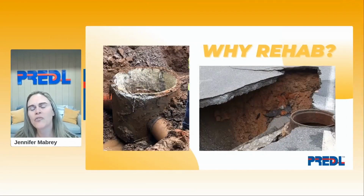So it's important for us to understand why we need to rehabilitate manholes. Currently in the United States, we have many sewer lines and manholes in operation that are well over 100 years old. So as you can imagine, that leaves us with a tremendous number of failing manholes in our sewer systems. Currently, the EPA estimates that we've got about 20 million manholes in the US in operation, and of those, 80% are in some state of disrepair.